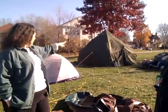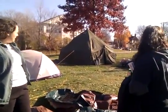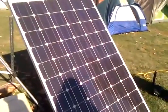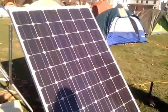Pretty much, if we've got something that we're using to heat, we have a propane stove. We use it on one of the grills. Or we have the propane later. That's it. This is pretty much just here for charging phones. Yeah, it's a good system for charging phones and laptops, though. Yeah, it'll do plenty.